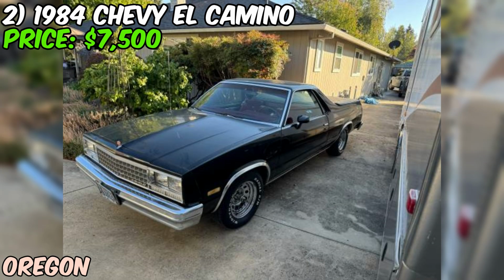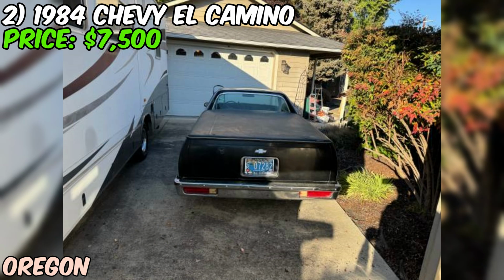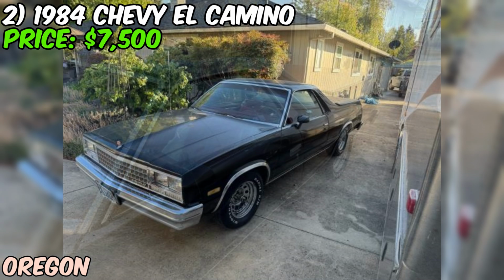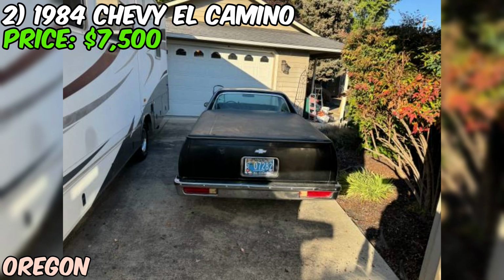2. We're looking at something pretty unique. A 1984 Chevy El Camino, listed for $7,500. Let's dive into this car-truck hybrid that's got quite a following among enthusiasts. I've got to be straight with you about something right away. The seller mentions the odometer has rolled over, so while it shows 90,000 miles, we're actually looking at 190,000 plus miles here. That's important to know up front, but don't let that scare you off just yet.